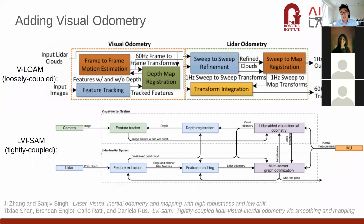In our view, the desired solution should prefer the better odometry given the current environment. So to reach this goal, degeneracy detection methods for both LiDAR and visual odometry are necessary, as well as a robust switching mechanism between the odometry sources in the state estimation pipeline.